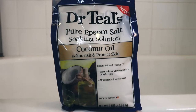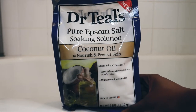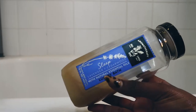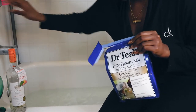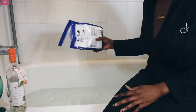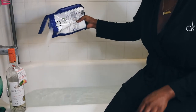So now, yes, I'm getting into my bath. I'm just showing you the things that I'm using, what I'm sipping on. Have the Dr. Teal's Pure Epsom Salt Coconut Oil in my hand that I'm just gonna put into my hot water that is filling up in my tub, my freshly washed tub. Oh my God, it smells so good.